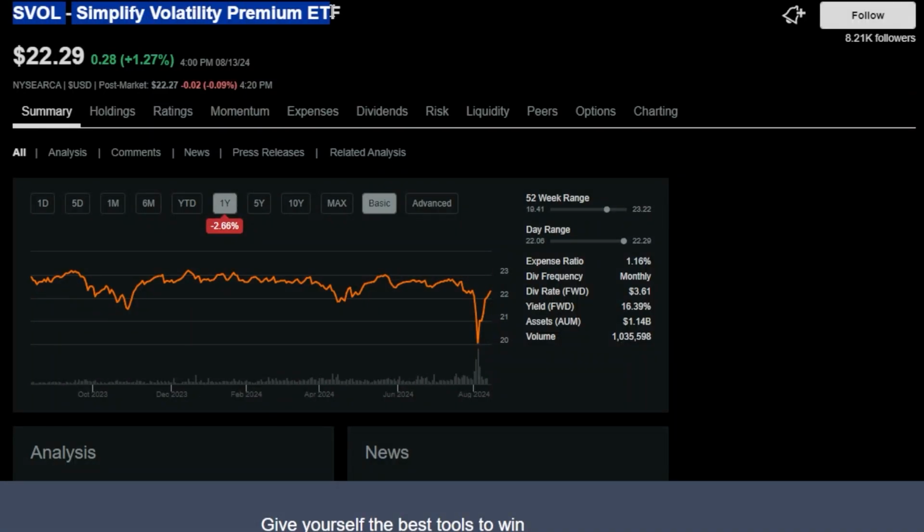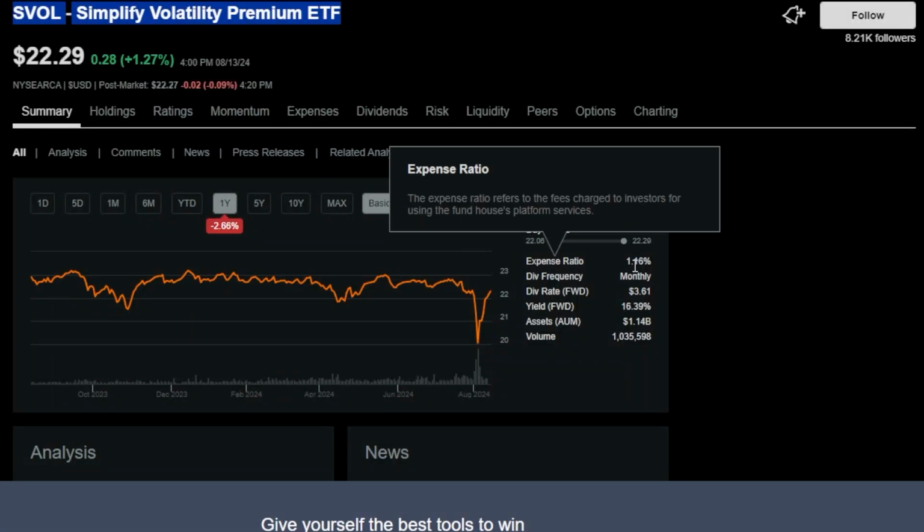So even though SVOL does have a lot to offer, this ETF still is far from perfect in my opinion. The expense ratio is pricey at 1.16%.